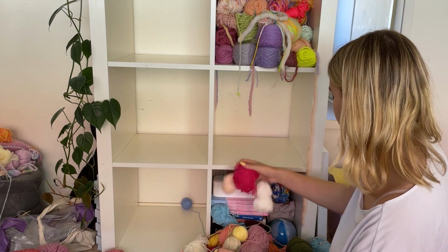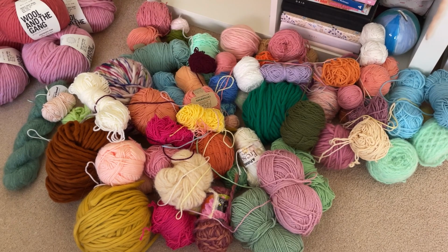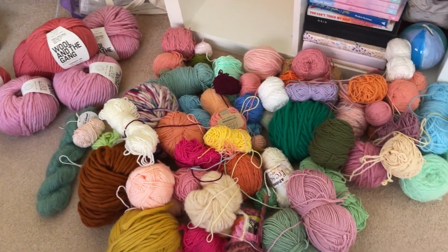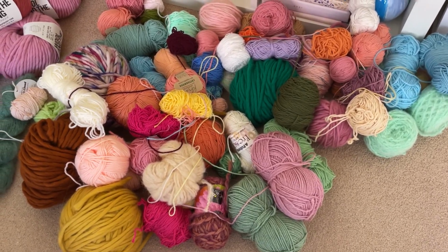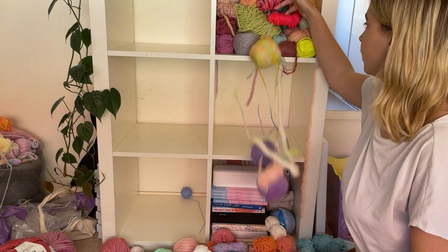Oh my god, all my acrylic yarn. Holy moly. Okay. Alright, so that's the first shelf. Just for reference, that is the first shelf, not including the wool again. But this is the first shelf worth of yarn. Alright, I guess we just have to do this shelf.